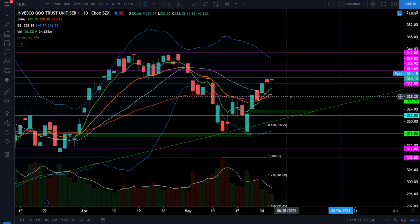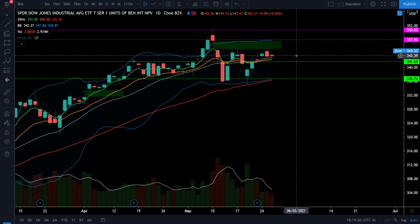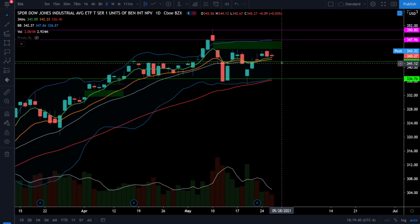On the Dow Jones, we were basically flat on the day going nowhere, but we still see the Dow Jones closing back above all the moving averages and we still have the full bull trend. You can definitely see the Dow Jones is looking very weak here and it's really not getting any traction to the bull side or the bear side.